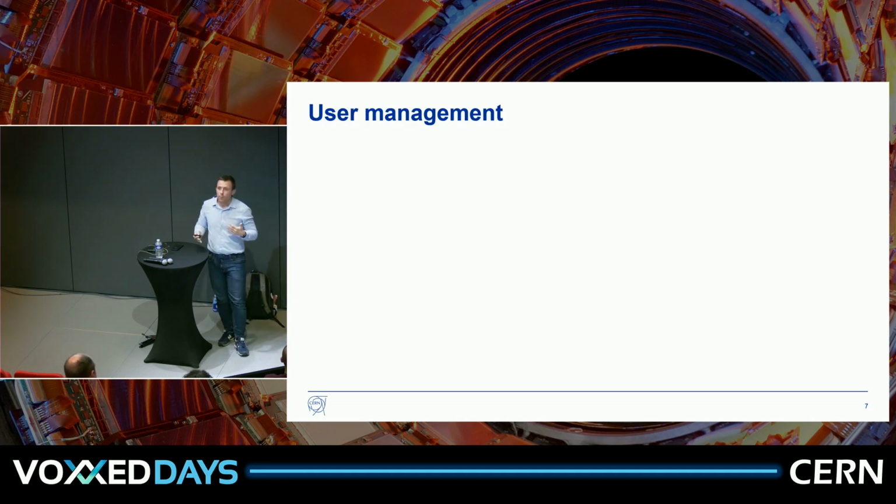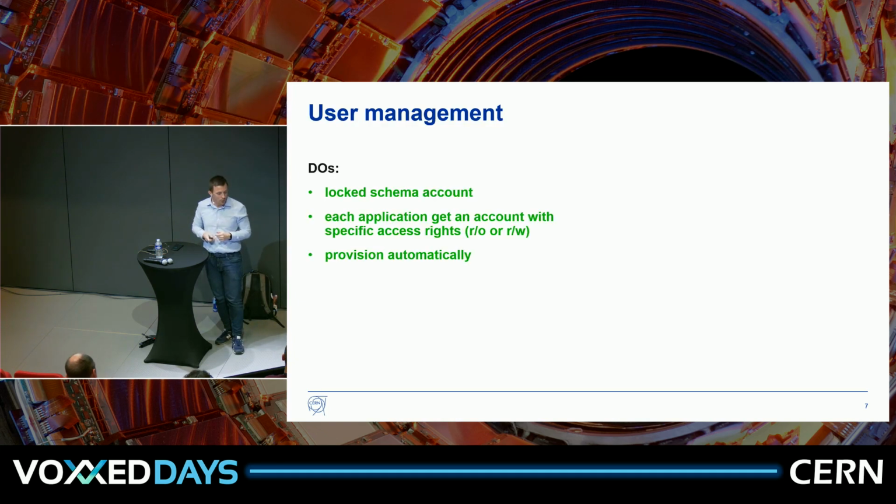So one of the first points that I want to talk about is user management. As you know, CERN is pretty big. You've probably seen some parts of it today. We, as CERN, have almost 20,000 people collaborating with us. The people that collaborate with us can request accounts. They have their needs to manage accounts, to have access to data. So we need to have a way to manage the user accounts.